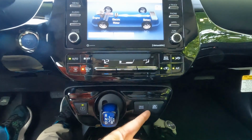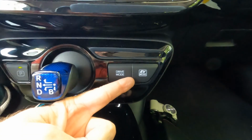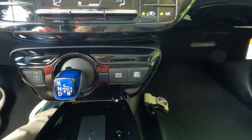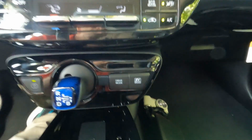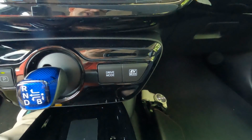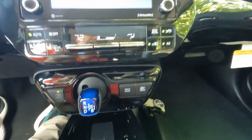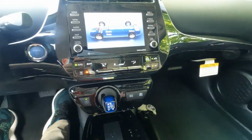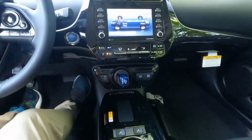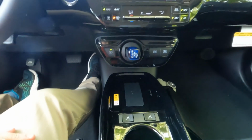We have EV mode as well. That's this button right here. And I wanted to talk a little bit about that. EV mode is not for driving the car at the normal speed. It's for slow speed. So if you live in a parking garage, or maybe you pull into your garage at night and you want to finish a podcast, hit the EV mode and it will prevent the gas engine from turning on and run exclusively off the electric motors, or electric battery, I should say.